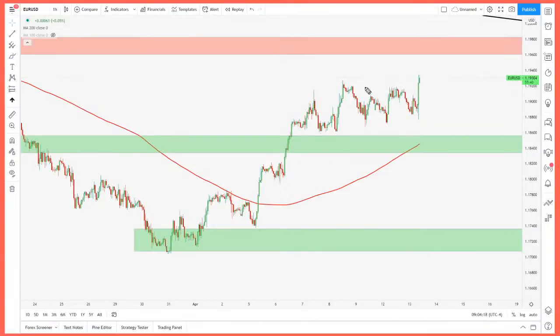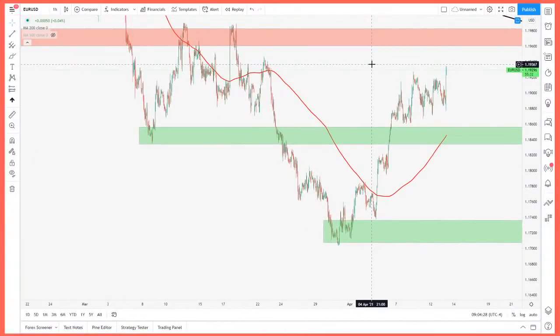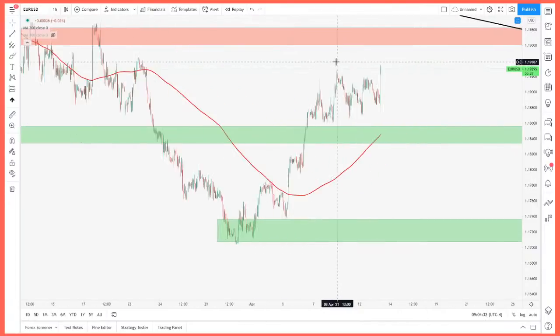And I think this breakout has the potential to do one of these and make its way up to that 1.2 level. That's where I'm going to keep an eye on in terms of where I'm interested in potentially taking some sell setups. Again, from there, I'll have to make the decision.